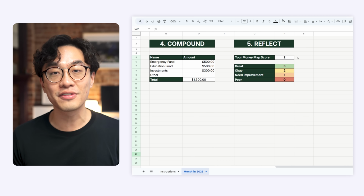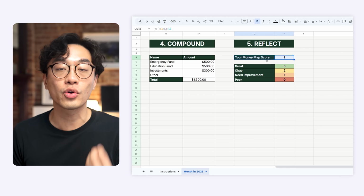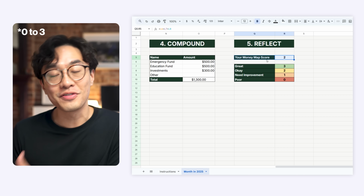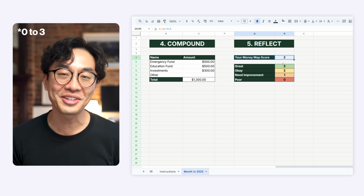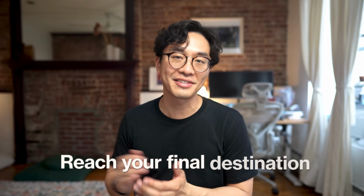And after you have these 4 C's, you get your money map score, which indicates again how healthy your current finances are from 0 to 4. If you got 0, then you've got some work to do. If it's a 4, then great job. What I found is that most people tend to score lower than they think they will, and this really pushes them to change and feel motivated, which is fantastic because the whole point of the first month is all about visibility and knowing where you're starting, so we can finally set that GPS up to reach your final destination over the next 5.5 months.